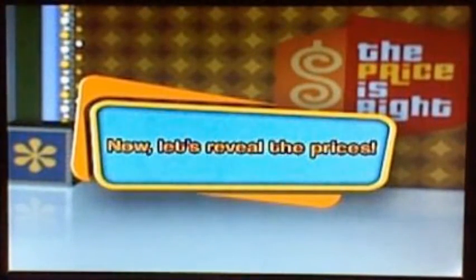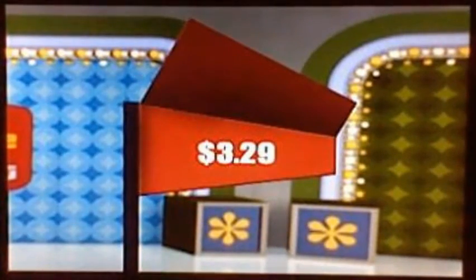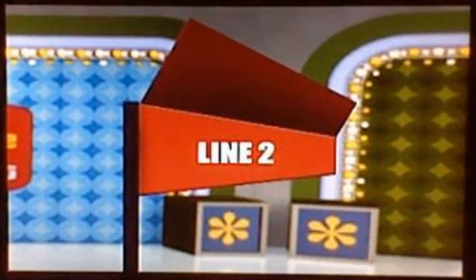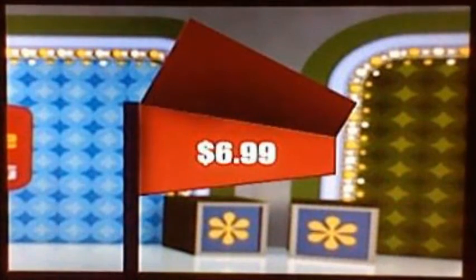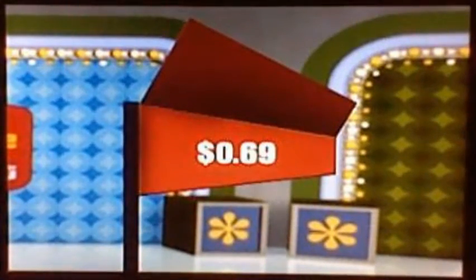Okay, let's reveal the prices of the items in the order you picked. All right, now let's reveal the prices. Line number 1, $3.29. Wow! Let's take a look at the price of the next item, please. Line number 2, $6.99. Yes! And the price of the next item? Line number 3, $69.